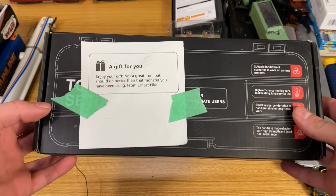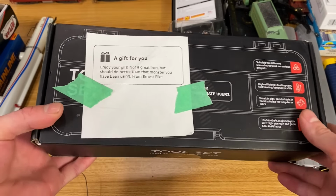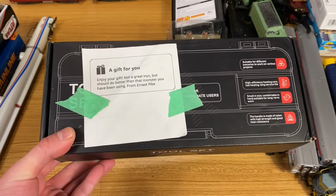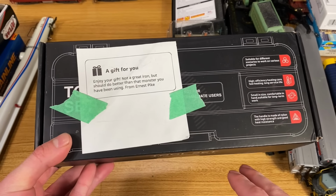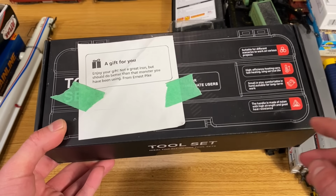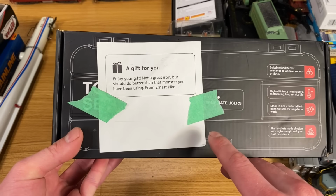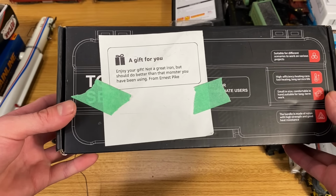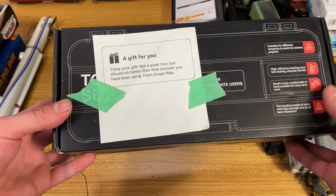Now, this next parcel is something I kind of opened up already by accident. It was in an Amazon bag, and I was a bit confused because I don't usually send Amazon parcels to my PO box, but I figured I'd accidentally had something shipped there. But I opened it up, and when I did, I found this note inside, and I got a bit of a chuckle out of this. Enjoy your gift. Not a great iron, but it should do better than that monster you've been using.